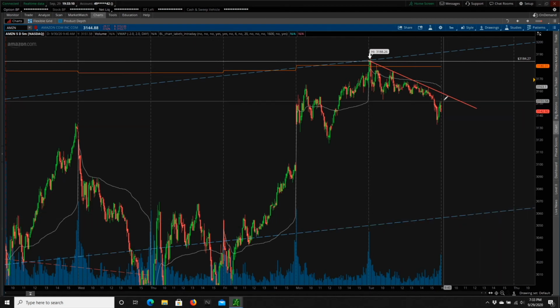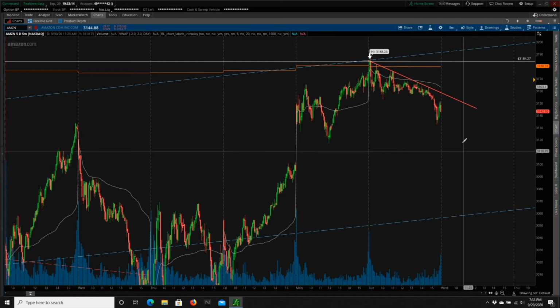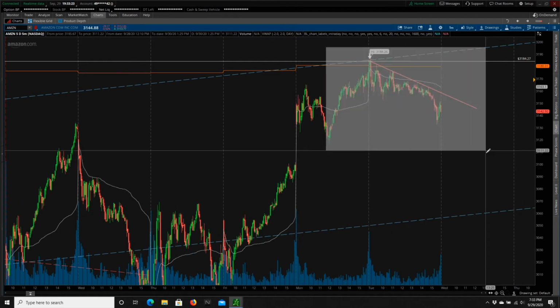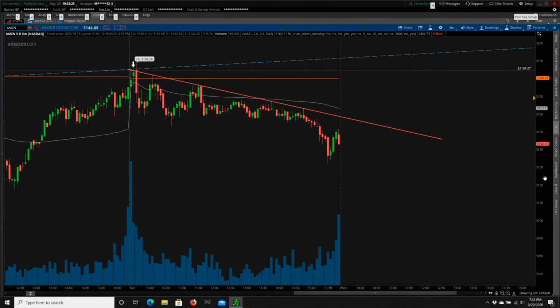I just want to see how Amazon will play out, and I'm not interested in holding any large size, knowing again the presidential debate is tonight. But I want to see if this trade will play out and continue all the way down here, or at least give us this gap fill that would put Amazon down here. Now for Amazon, this was by no means a monster day.